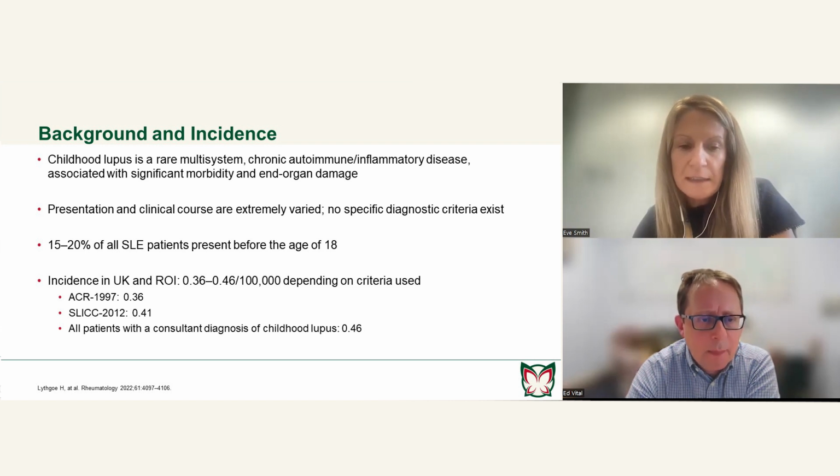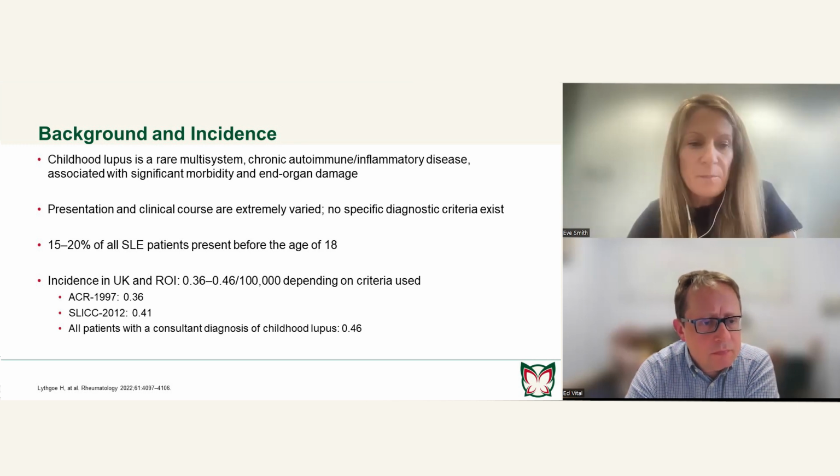And looking at the incidence, we've done some studies in the UK itself, a British Paediatric Surveillance Unit study showing that the incidence of childhood lupus is between 0.36 to 0.46 per 100,000. So far rarer than adult rheumatologists will recognise from their own practice.